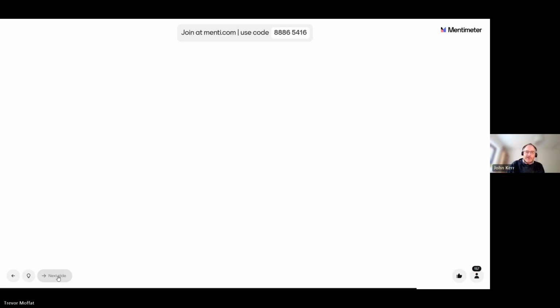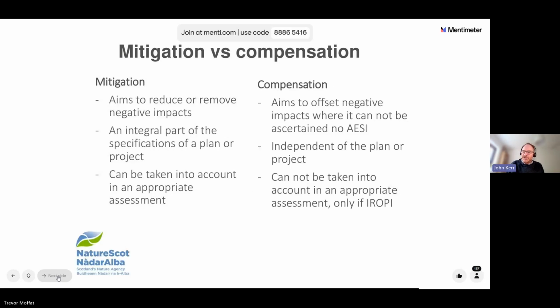Next slide, please. But it is a good opportunity for me to clarify the difference between mitigation and compensation. As I said before, mitigation can be taken into account and should be taken into account at the appropriate assessment stage, and that can inform maybe some of the conditions that are attached to a consent or a permit. Compensation cannot be taken into account until you get to this derogation stage, and as I say, therefore, it's not something which is taken into account very often in cases in Scotland.